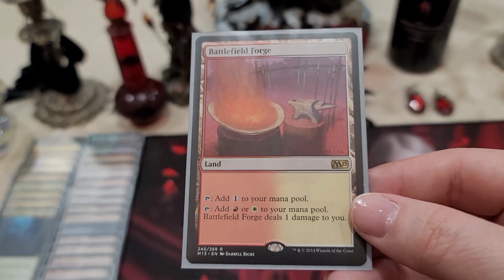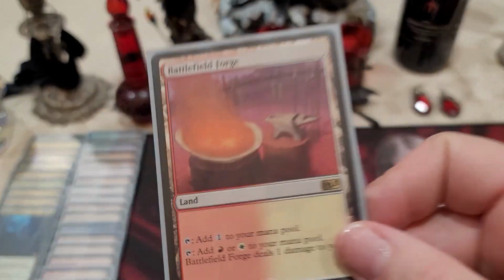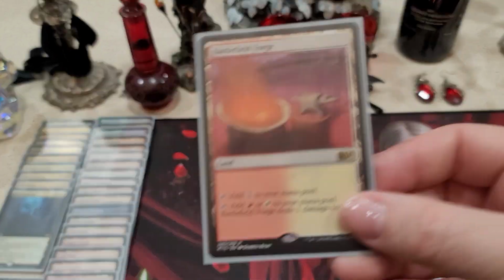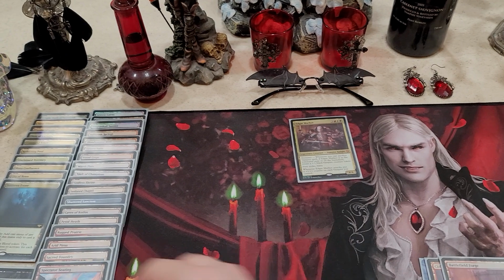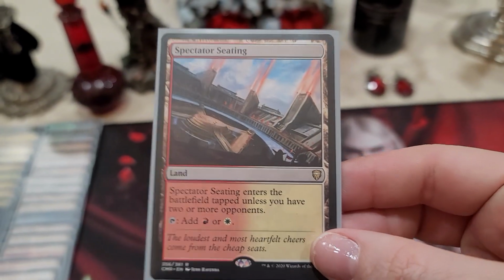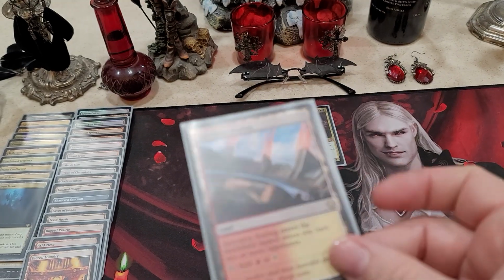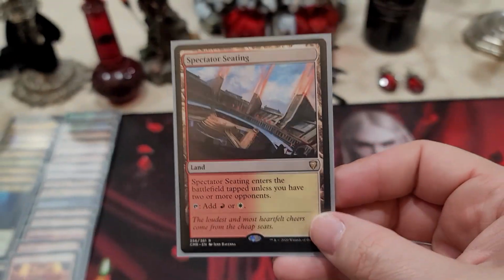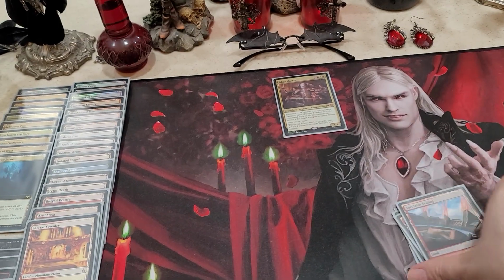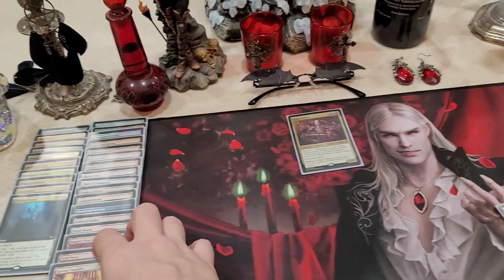Battlefield Forge, you take a damage, you get your 2 mana, or you get 1 of each of those 2 colors. Or you can not take damage and just take the colorless, either way. Great card. One of these Commander dual lands. I mean, you don't have to pay $500 or $1,000 for a dual land. Just pay that. If you're playing Commander, a lot cheaper than going after Revised dual lands.